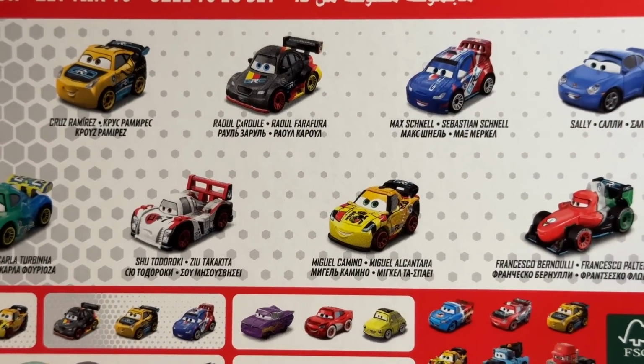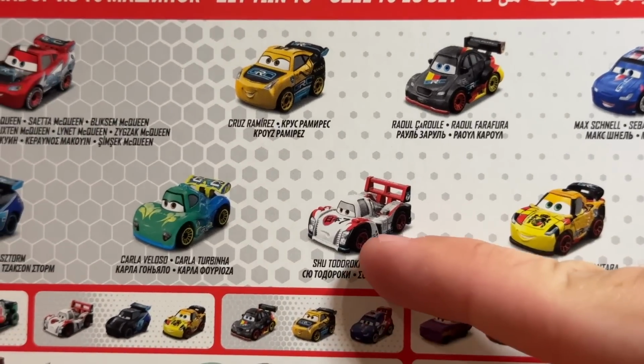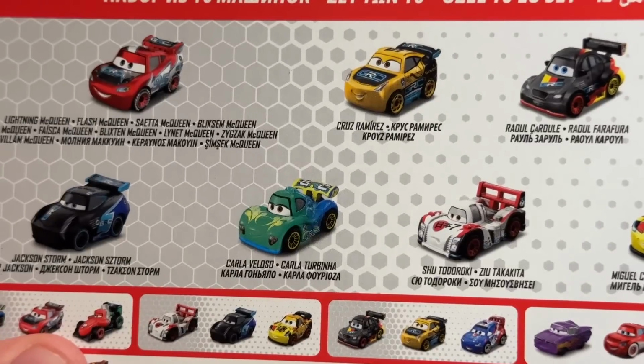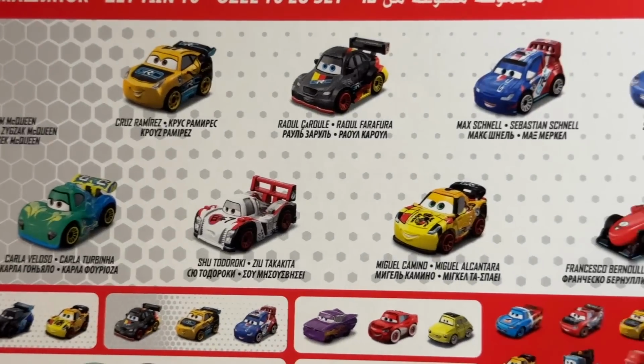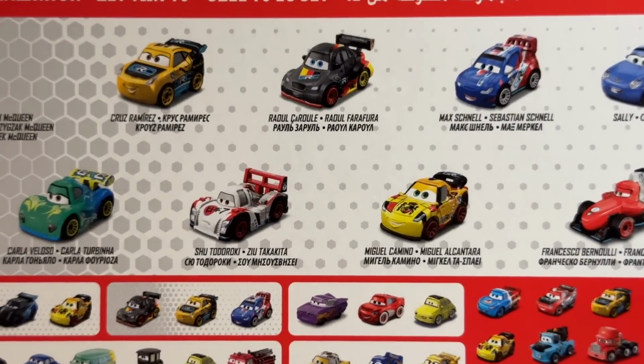But I will say, all these stock images look so cool. Like, the expressions on Shu and Miguel look great. They look so, like, cartoonified, which I'm not saying as a bad thing. I actually like that a lot.